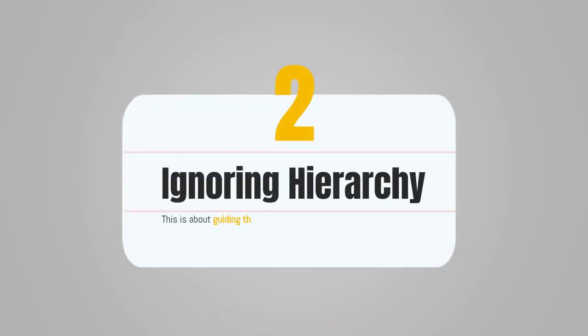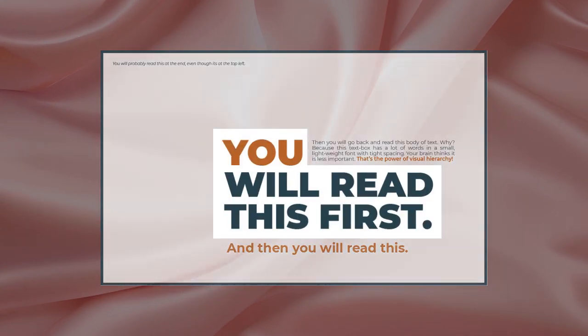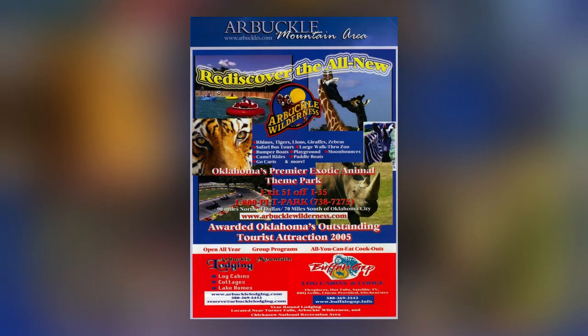Mistake number 2 is ignoring visual hierarchy. Visual hierarchy is all about guiding the viewer's eye to the most important elements first. Without it, your design can look chaotic and confusing.